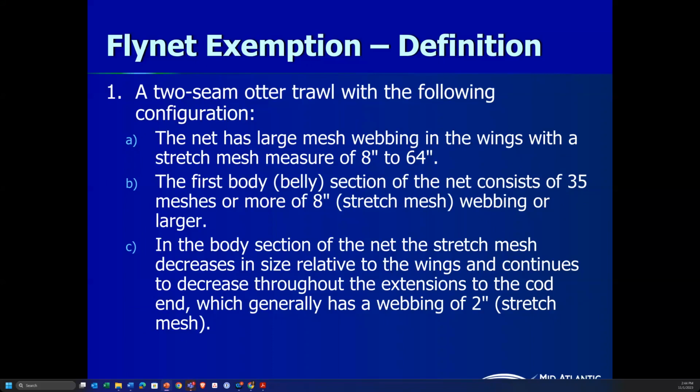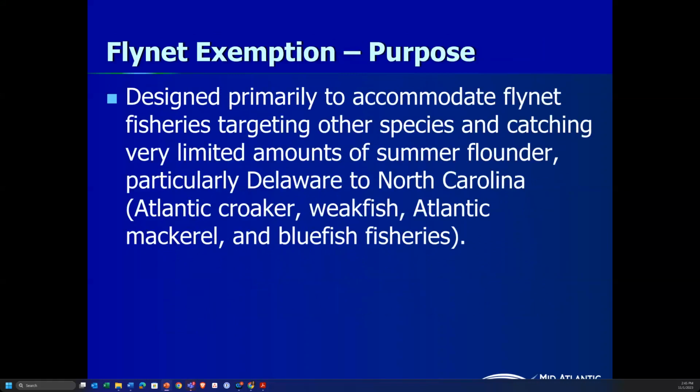So that's the official definition of what a Flynet is in the regulations as it applies to the Flynet exemption program. Next slide, please. So the purpose originally of the exemption was to accommodate the Flynet fisheries targeting other species, but catching very limited amounts of summer flounder, particularly Delaware to North Carolina, and even more particularly focusing in on the North Carolina fisheries for croaker, weakfish, mackerel, bluefish, etc.